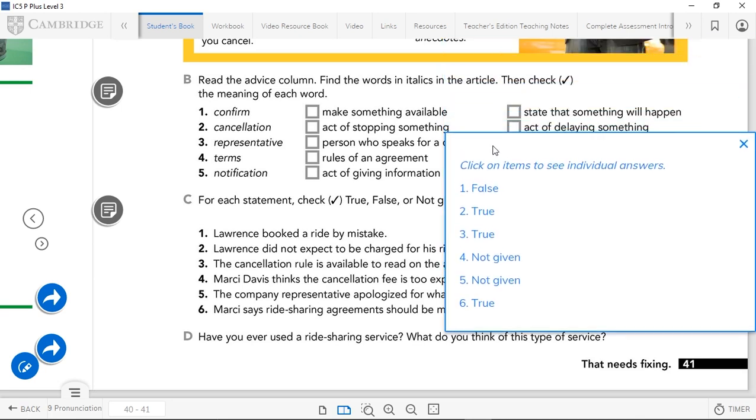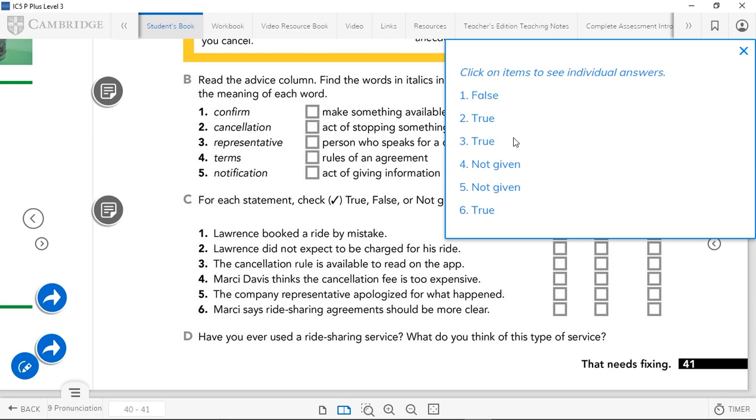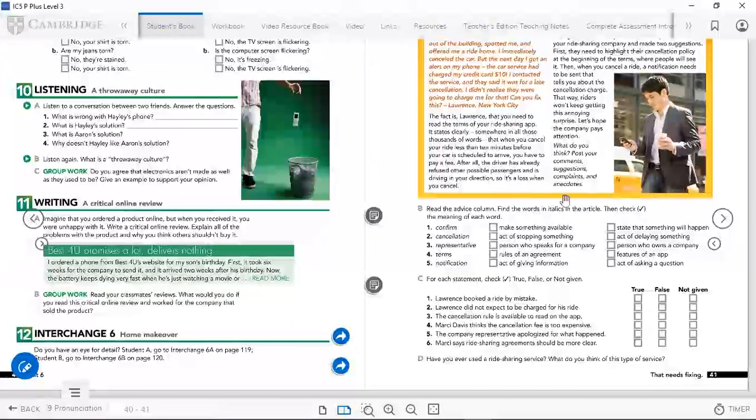Lawrence booked a ride by mistake. That is false. Lawrence did not expect to be charged by his ride. That is true. The cancellation rule is available to read on the app. That is true. Marcy Davis thinks the cancellation fee is too expensive. That is not given. The company representative apologized for what happened. That is also not given. Marcy says ride-sharing agreements should be more clear. That is true.